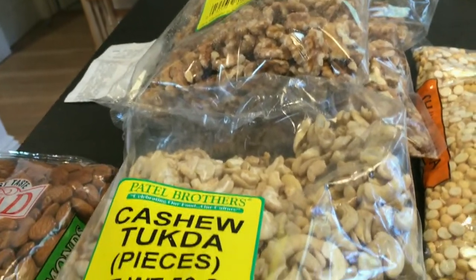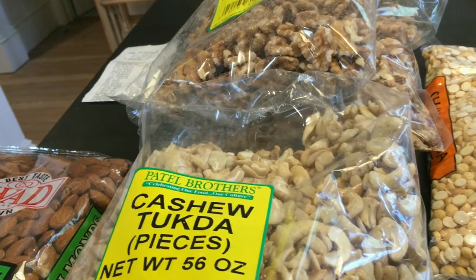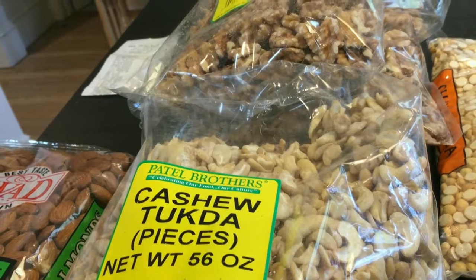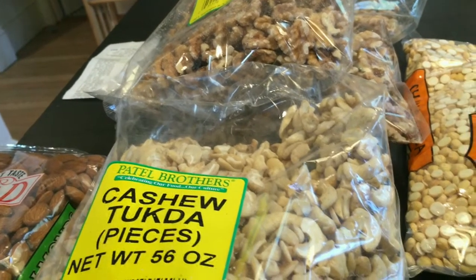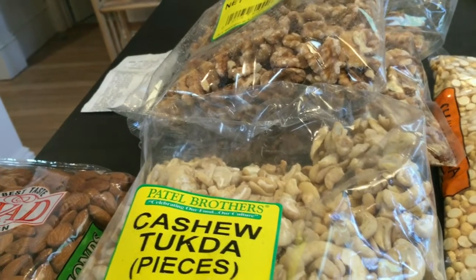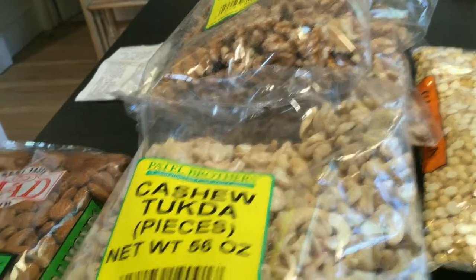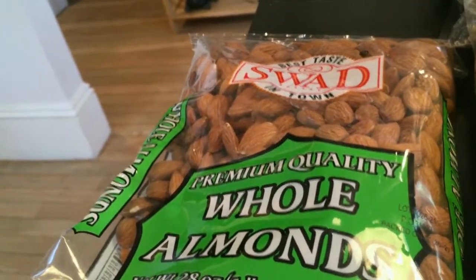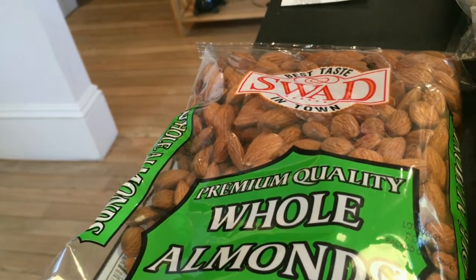And I was intending to use these also with my yogurt, but also thinking, now that I know what my cholesterol level is, having gotten my blood test done, that I should be using cashews possibly for making cashew cream or cashew sauces or things that maybe I would use dairy for otherwise. And then also these whole almonds, which I can make milk with as well as just use in other recipes.